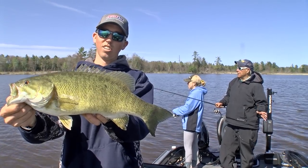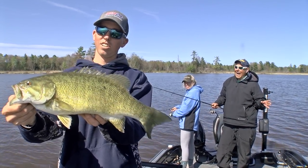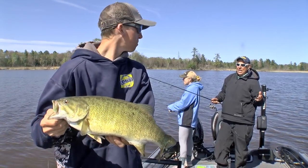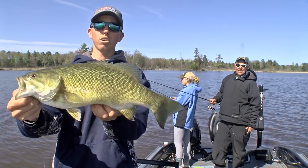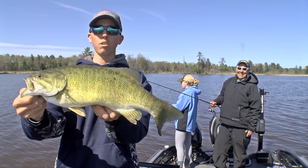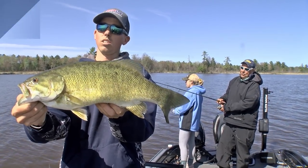We just moved into this spot. And we fished this area last year, and there were actually pike, walleye, and bass in this area. Yeah, you never know what you're going to hook in here. So this is good. We got a walleye and a bass now. That's a beautiful fish.